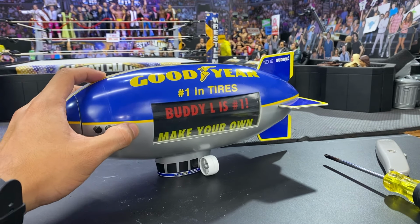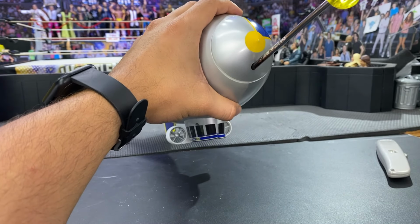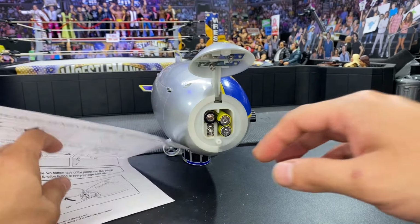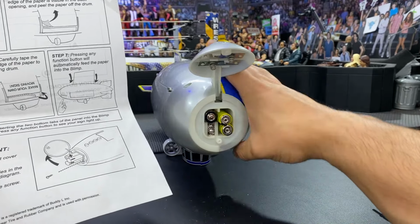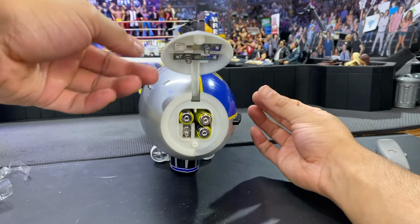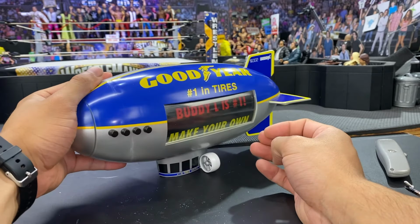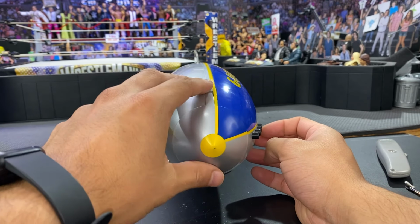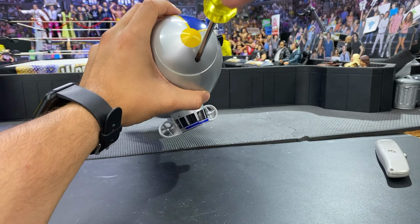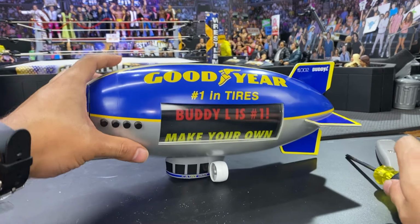Huh? What happened? I did it again. I put the batteries in wrong. It's always a never-ending battle with me and batteries, man, I swear. Look at the instructions real quick. Look, it did it exactly how it said. That's weird. Oh, what? It worked. It worked. Let me close this up right now. What? It's working. Look at this.